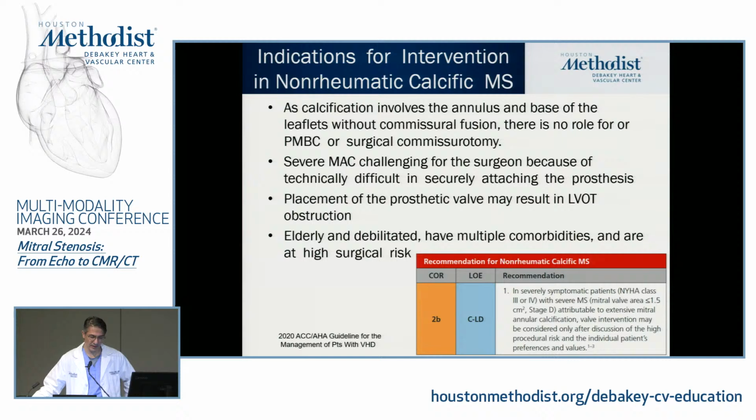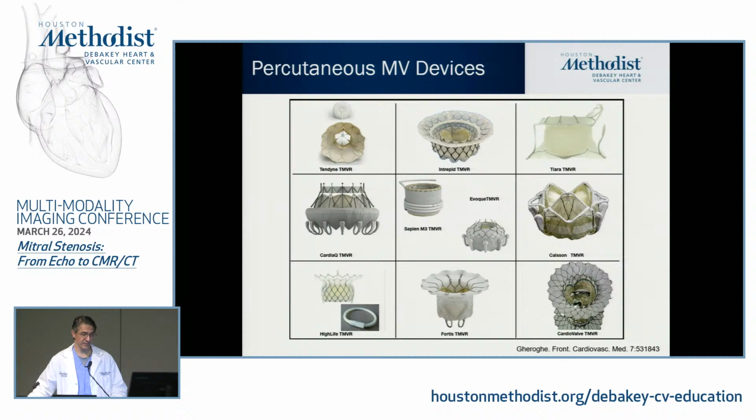The guidelines are very specific here that it really requires a comprehensive discussion with a multidisciplinary approach. Now, on the market, there are many different types of percutaneous valves. This is just a graphic of some of the more common names you have probably heard. What's important to know is that by CT they all have different requirements. Some can be annular, some supra-annular, some attached to the annulus, some attached to chordae that are attached to the apex of the heart. They all have their own mechanism of fixation of where they need to be, and they all have different shapes and sizes, as you can see.